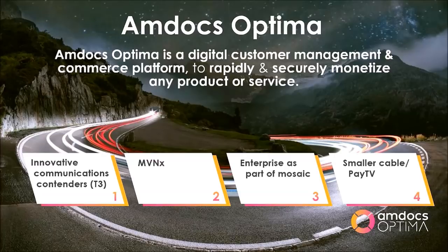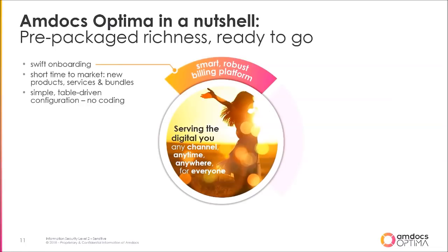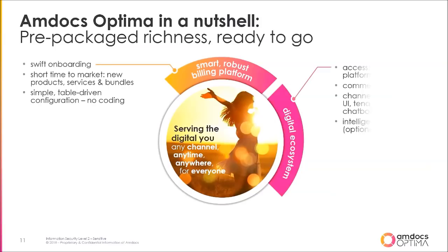What is basically Amdocs Optima in a nutshell? Well, I think the claim to fame of Amdocs Optima is the fact that it's prepackaged and ready to go. First and foremost, we're a robust, smart billing platform that enables swift integration. We can actually get you up and running in less than 6 months. That table-driven, simple configuration that doesn't require coding also means that you can have very short time to market when offering new products, services, and bundles. We, of course, also support the digital ecosystem, the digital journeys, including the backend required to support such engagement, as well as commerce in various channels, with self-service first as a paradigm when we design our UIs.